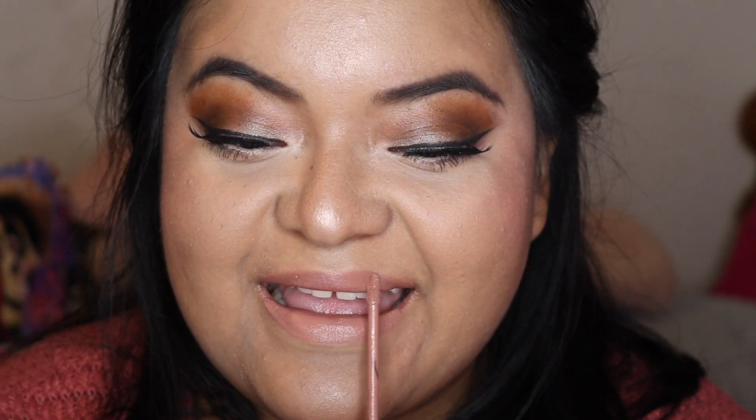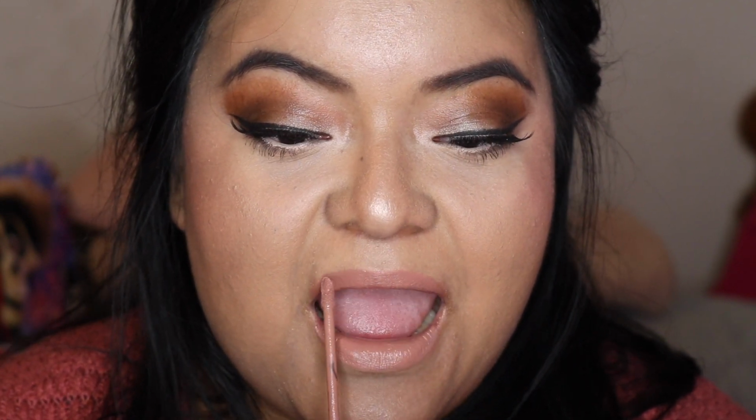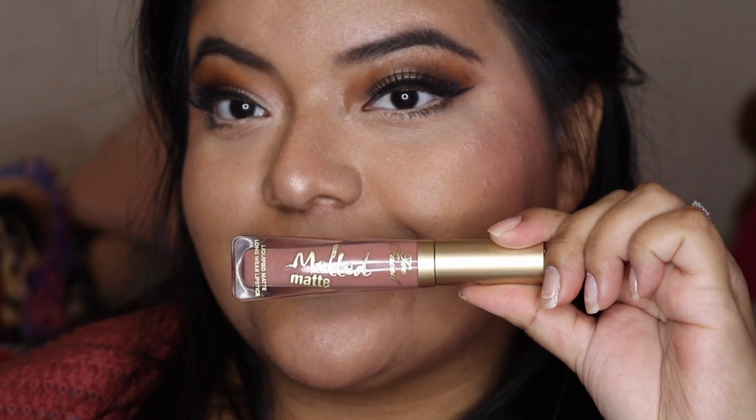I think it suits very well for tan skin, and then if you pair it with some nice lip gloss, it looks very good. And this is just great because it has that gray undertone, so you can really use it with any eye look and such, and it won't really clash. So highly recommend.